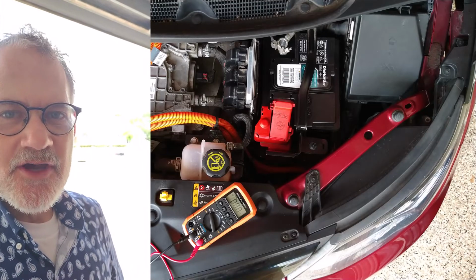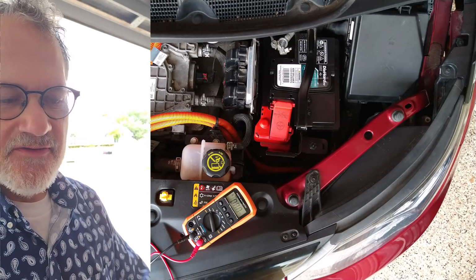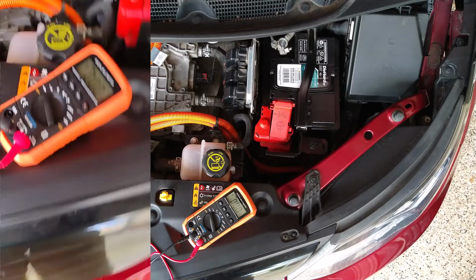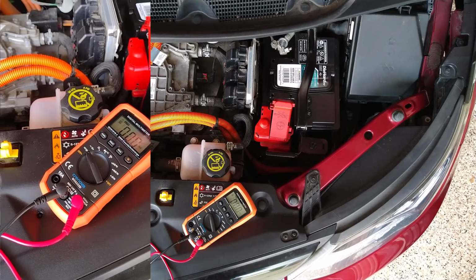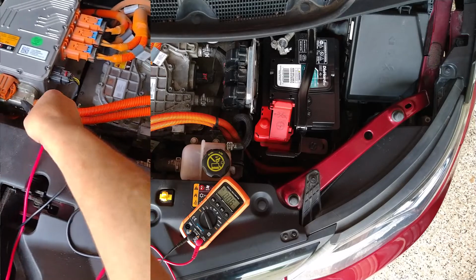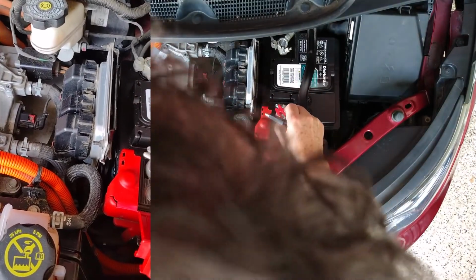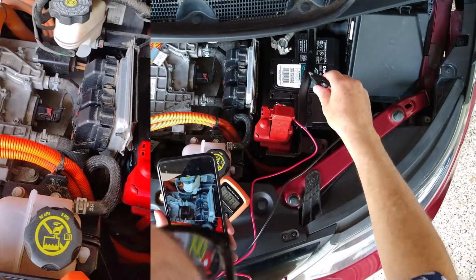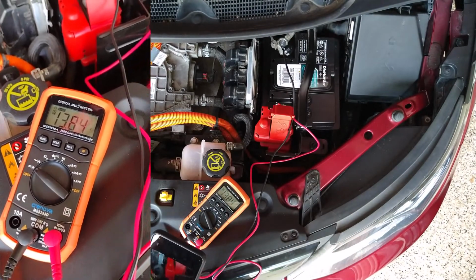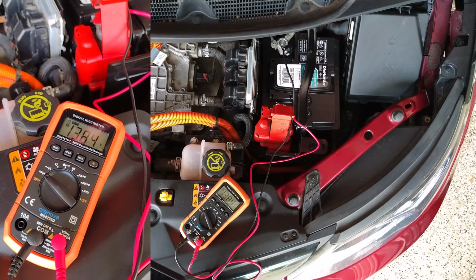I'm just going to give you a quick demo on how to check the voltage with your simple voltmeter in your car to see if your battery is deteriorating. So I've got this budget voltmeter here. It will check the voltage on the battery pretty easily. So what we'll do is we'll connect the red to the positive, and we'll connect the black to the negative. And we'll see that we're generating 13.84 volts, which is plenty.